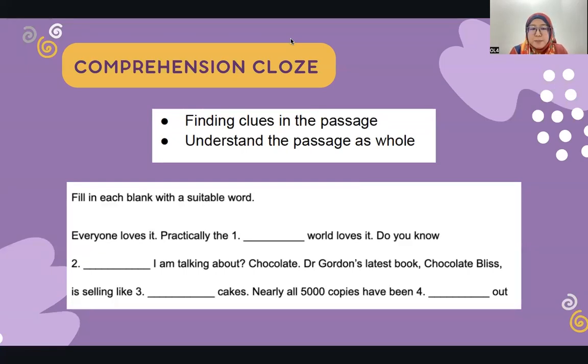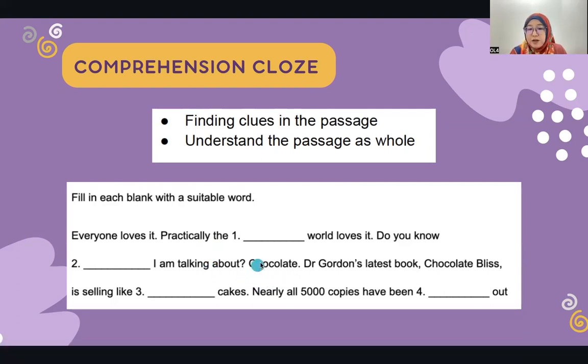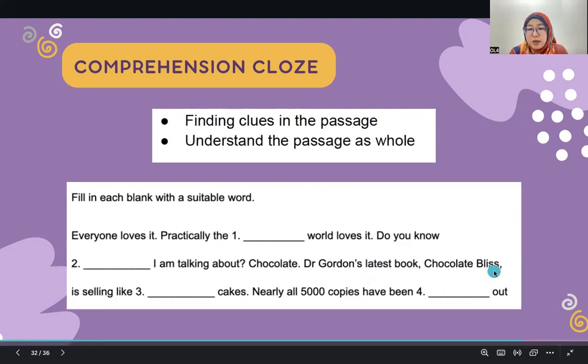Okay, for example, "everyone loves it." "Practically blank world loves it." So if everyone loves it, it means practically the whole world loves it. And do you know what I am talking about? And the answer is chocolate. So what is chocolate? Okay. And then "in his latest book, Chocolate Bliss, is selling like cakes." So this is an idiom. "Is selling like hot cakes." And "nearly all 5,000 copies have been sold out." Where we know "sold out" is a phrasal verb.